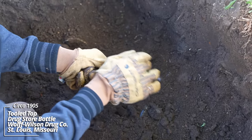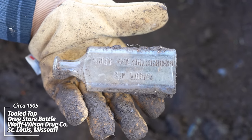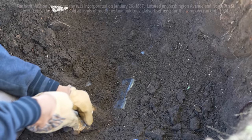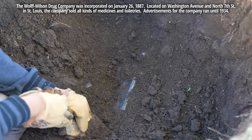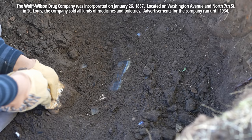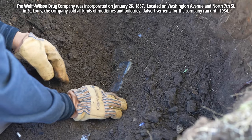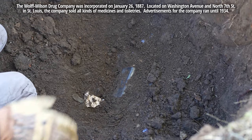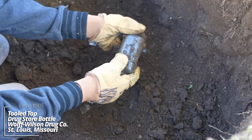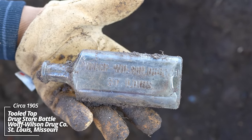Embossed pharmacy bottle. Wolf Wilson Drug Company, St. Louis. This is definitely from the cottage house era. Wow. I'm not sure if I've ever seen a pit this loaded before. It's just one thing after another, they're stacked. Got some flow blue fragments. Another Wolf Wilson Drug Company, St. Louis, circa 1900.